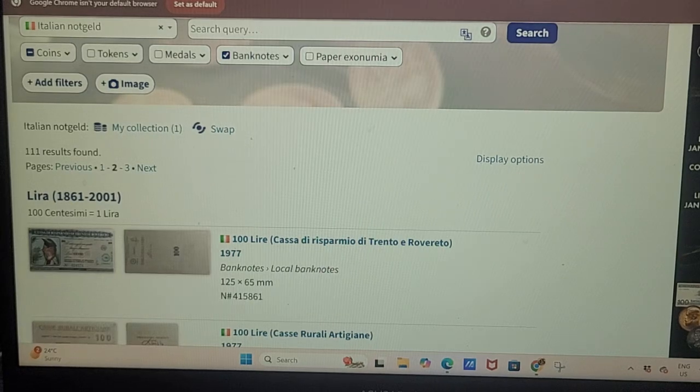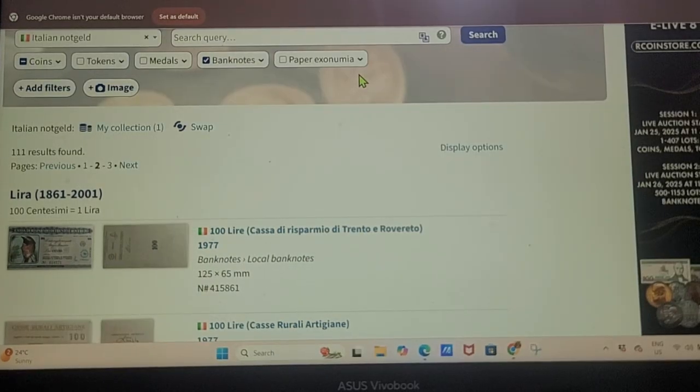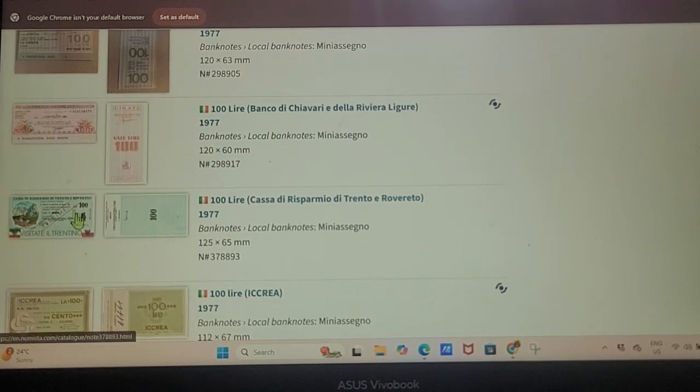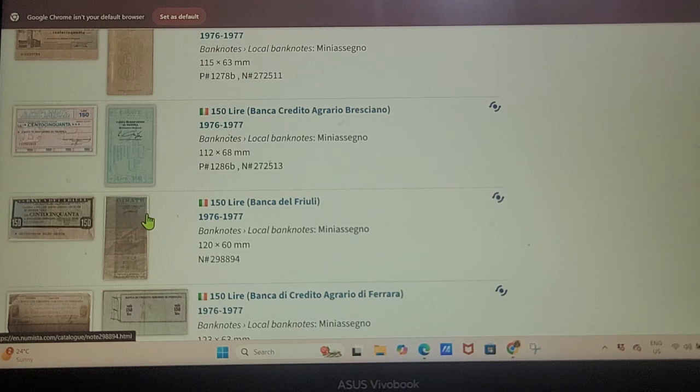So if you come to Numista, you can see that they do have a wide selection of different banknotes. So here we have the 100 liras, and obviously there's a lot of banknotes that I don't have, and I call them banknotes, you know, because they're a note and they're issued by a bank, and basically people just accepted them as legal tender. So it doesn't have to be a government that issues them.